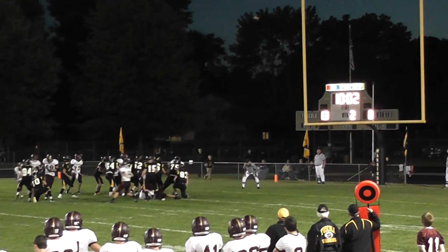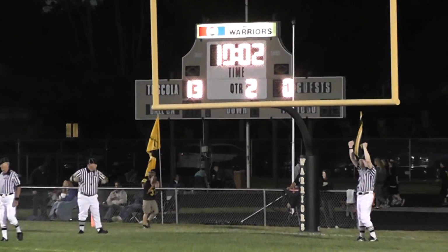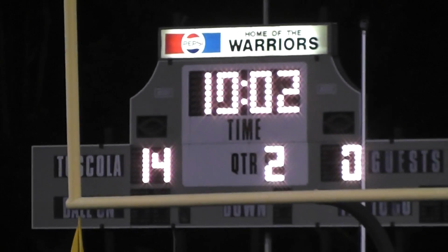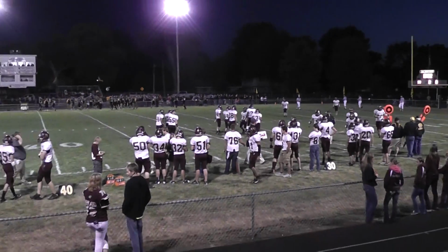And the extra point here is good. So it will be 14-0. 10 minutes left to go in the second quarter. Tuscola in the lead. I know the Clinton coaches are down here trying to stir up the troops and get them fired back up to get them back into this game.